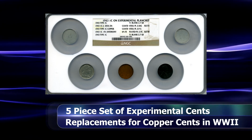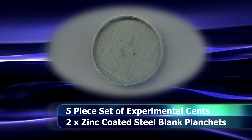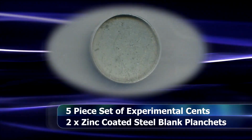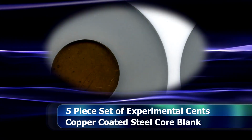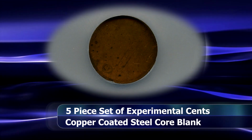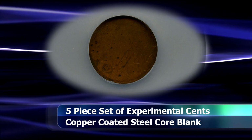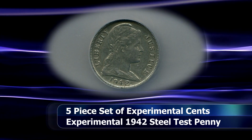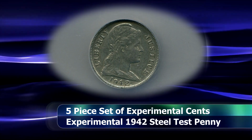First up are 2 zinc-coated steel blanks, supposedly from the first test run at the Philadelphia Mint for this composition. One is a completely raw blank and the other was passed through the upsetting mill to create a raised border. The third is yet another experimental piece of a copper-coated steel planchet, likely made at the Philadelphia Mint in around January or so of 1943. The fourth coin is a test pattern strike for a zinc-coated steel coin, struck again at Philadelphia in 1942.